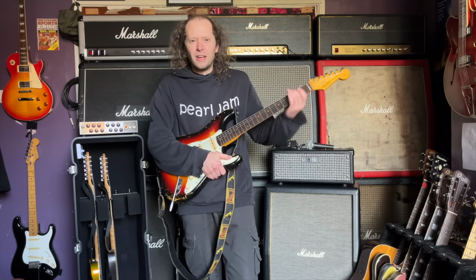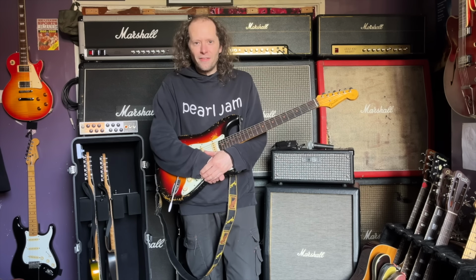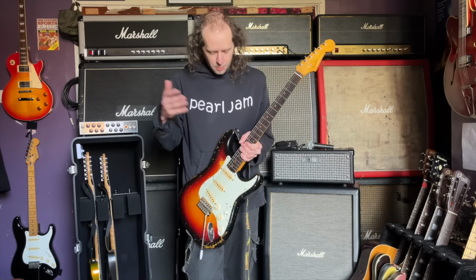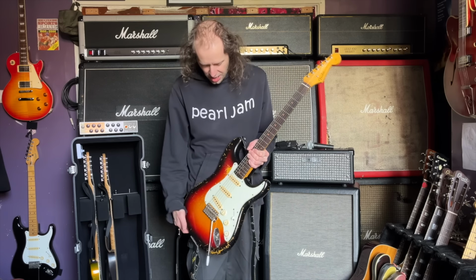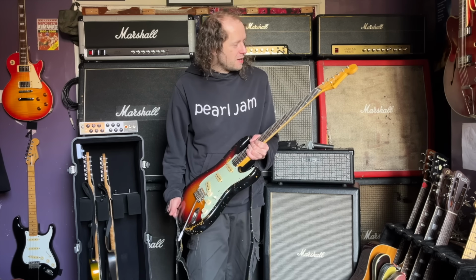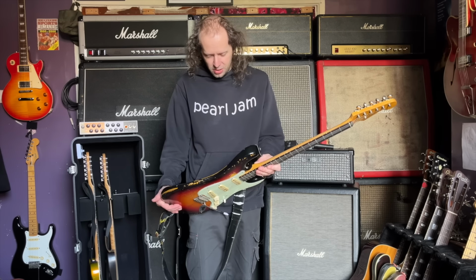Really would like to do a normal Strat to play tonight, and I don't have it. So, again, I don't have a number 1 guitar. It's going to be this one or the other one, which I'll show you in a sec. Depends on, again, how I feel. And this is one of the guitars I'm taking. It's just a beast.